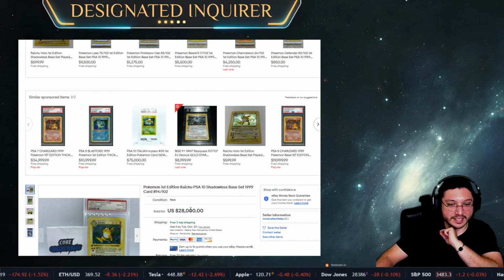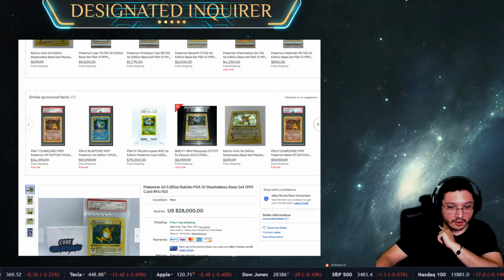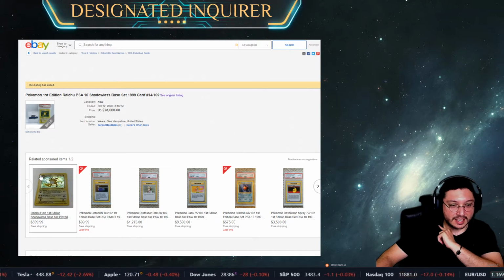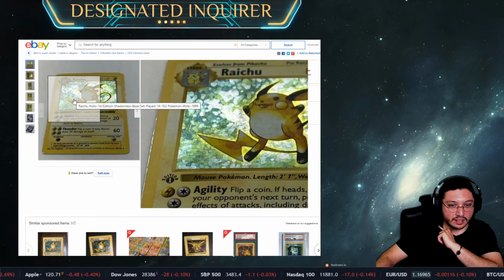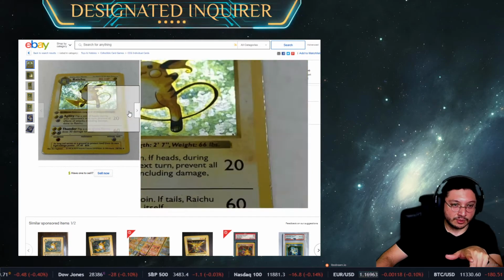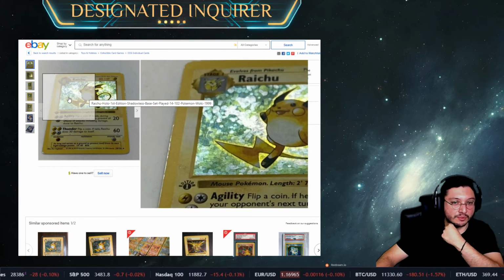So this sold for 28,000 US dollars from New Hampshire. So there was a lucky son of a gun in New Hampshire. Let's take a look at this Raichu right here. This one has not sold. This one's for sale. It's $5.99, but this is not going to be a perfect 10. There's a lot of things wrong with it already.